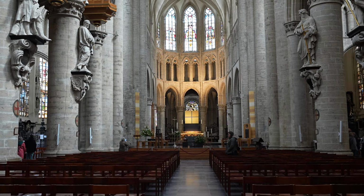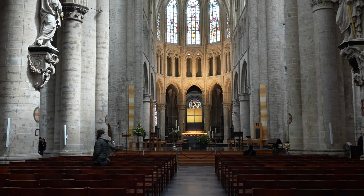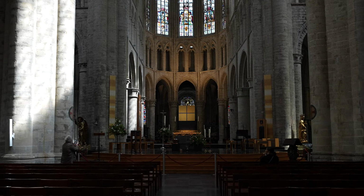Today, the cathedral remains an active place of worship and is open to the public for visitors and tourists alike. Inside, visitors can explore the impressive architecture, admire the beautiful stained glass windows, and discover numerous artworks and religious relics.